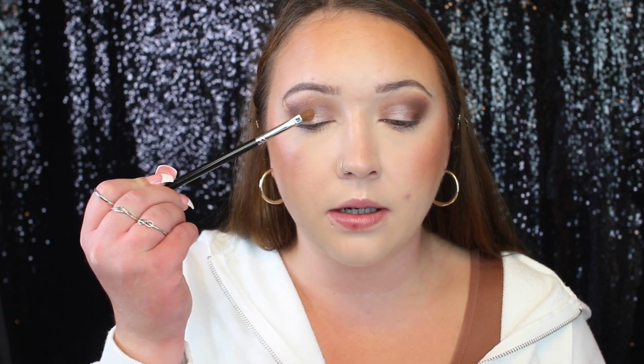Now I'm debating if I want to use the shade Santa Claus, because we have this whole cool toned eye look going on, and this shade is definitely extremely warm. Let me go ahead and try Santa Claus and see how it looks. Oh yeah, definitely super duper warm toned. I don't want to use any more of it, but I'm going to go ahead and make the other side even.